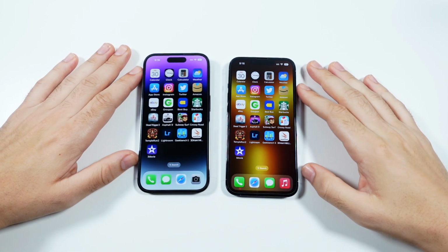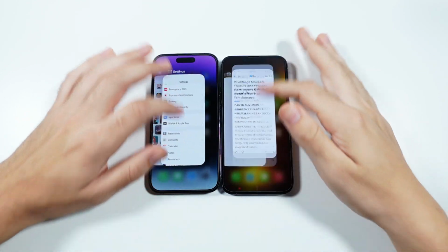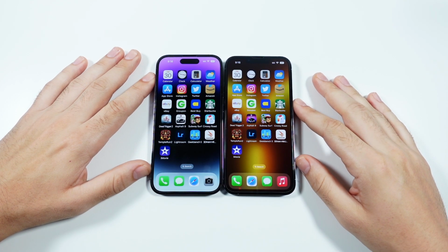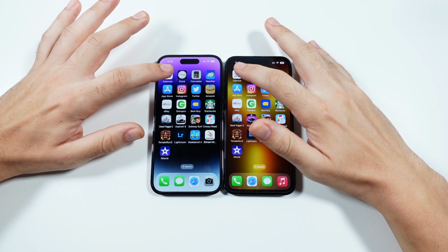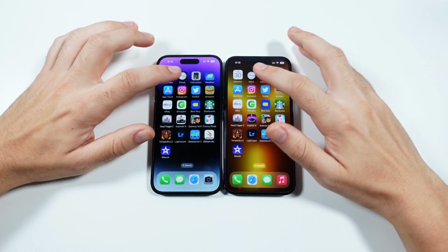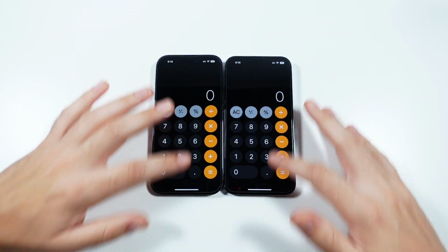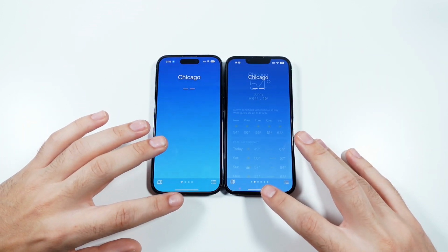All right, guys, so we are ready for the app test. Let's go ahead and make sure everything gets closed out here so you can see everything closed out. We are on 16.0.2. Let's begin with calendar. You can see the same. We'll go into clock. Same once again. Calculator. Again, the same. Going through some basic apps first.